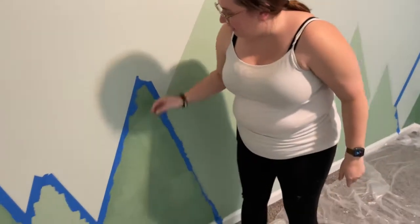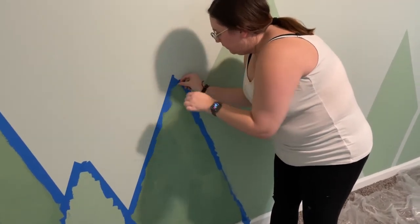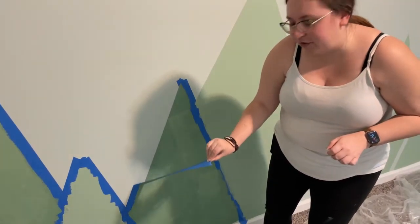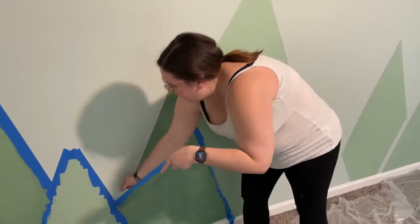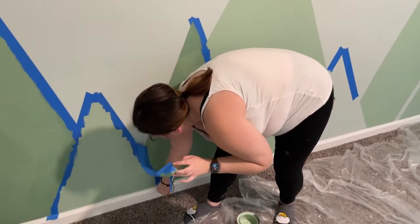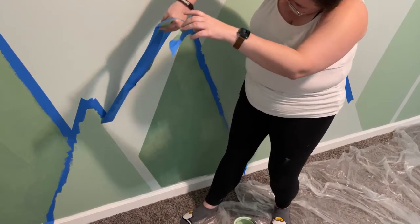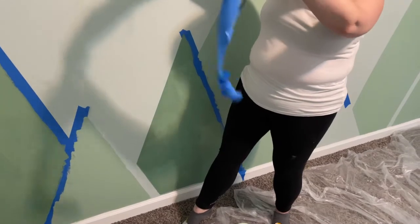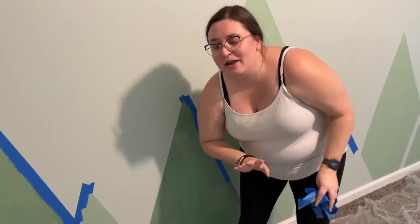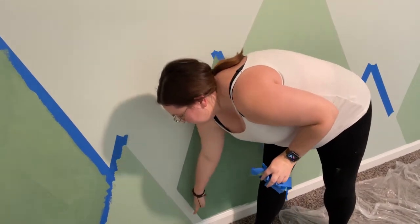So we paint in here the main color, and then as soon as we're done, we peel this off. This is always the nervous energy here. Oh. And then this one we can also take off. There we go. Beautiful. And now we have this space right here. That's okay. We're just going to very carefully take this green color and just edge it and bring it down.